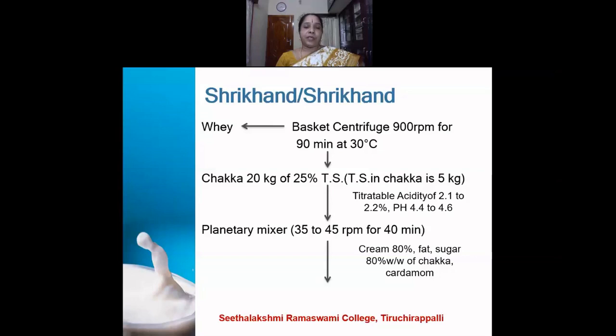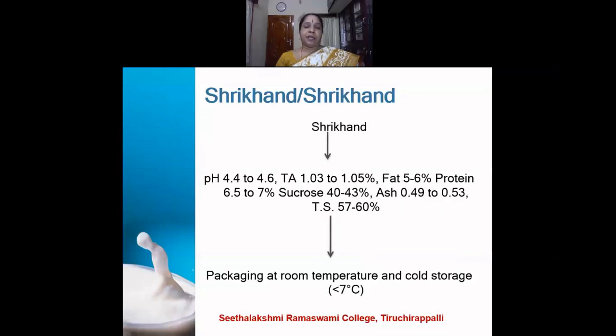If the chakka is 20 kg, it will contain about 25% total solids. The titratable acidity is 2 and the pH is around 4.4 to 4.6. It is taken in a planetary mixer. This mixer is capable of rotation. Cream is added to 8% fat, sugar is added at 80% of chakka, and cardamom is also added. Shrikhand is obtained. The pH is 4.4 to 4.6 and the fat is 5.6.